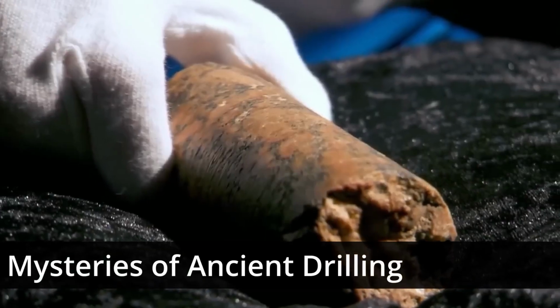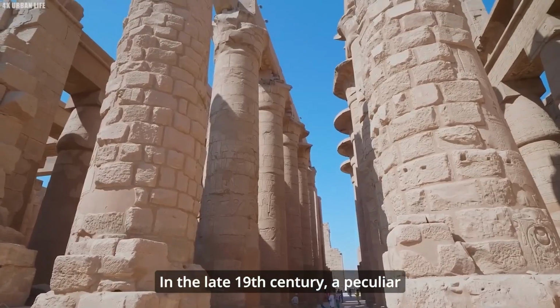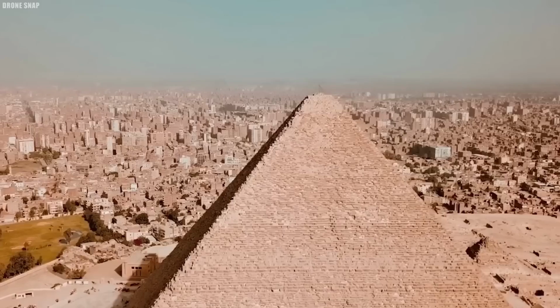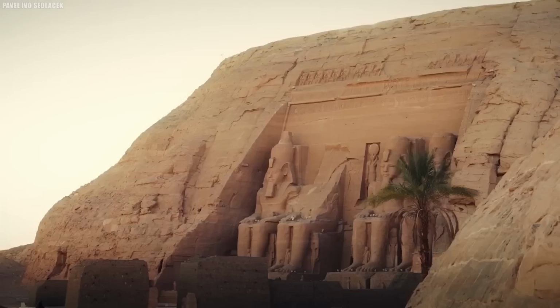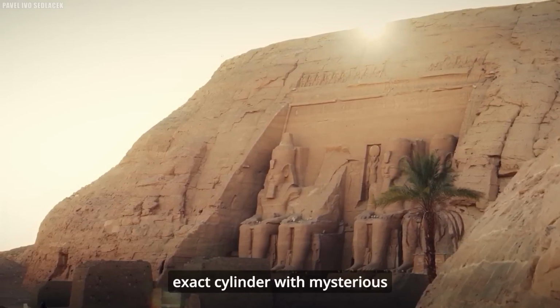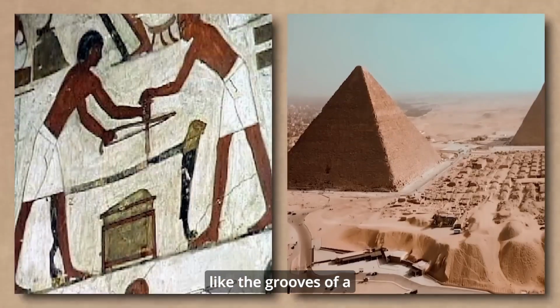Number 9. Mysteries of ancient drilling. In the late 19th century, a peculiar 4,500-year-old piece of rock, dubbed Core 7, was unearthed near the Great Pyramids by British archaeologist Flinders Petrie. Now housed in the Petrie Museum in London, this rock is an exact cylinder with mysterious lines etched into it, perfectly spaced, like the grooves of a record.